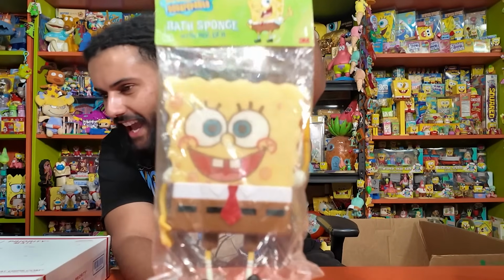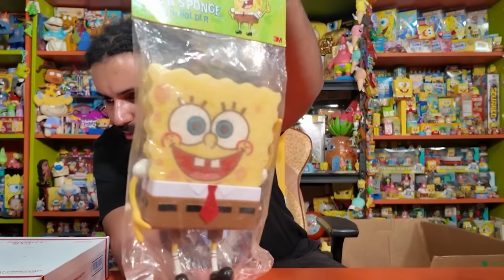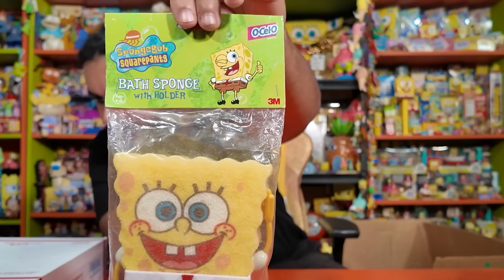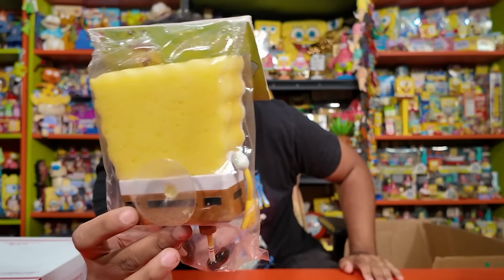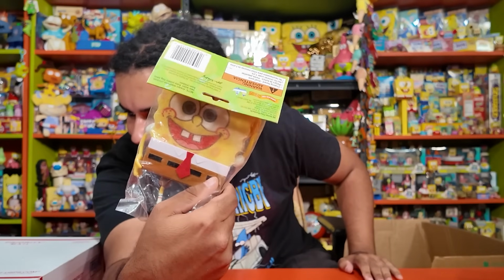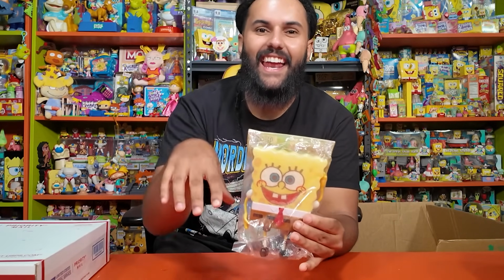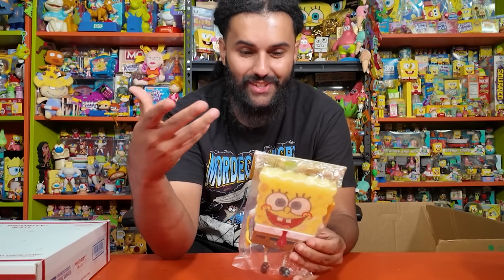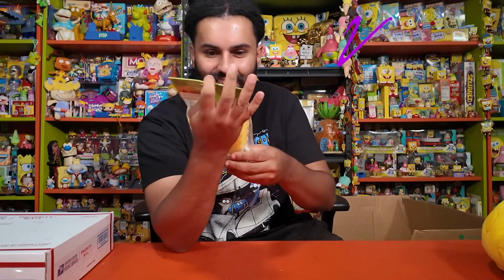Because who doesn't want to have a literal SpongeBob? This is a SpongeBob sponge from the brand Celio and also 3M. And it has a suction cup on the back so you can actually put your sponge in the SquarePants there. I would never consider using these now, but you could just put the SquarePants on your wall and put any yellow sponge in there for your dishes or for your bath, but either way, it's an amazing piece. And I have a few SpongeBob plush sponges, but not this one. So finally got to check this guy off in this collection haul.